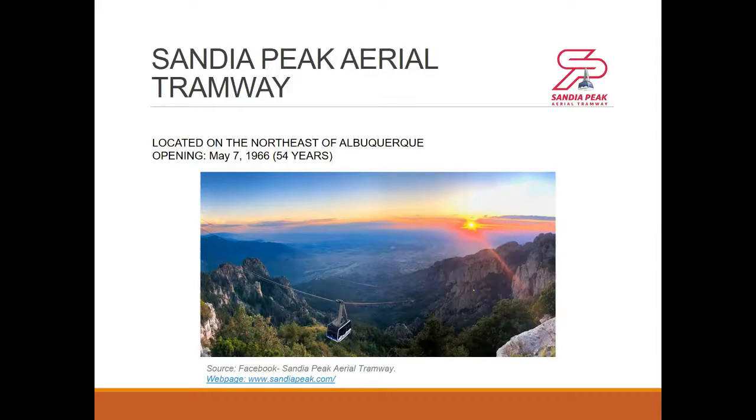The tramway was opened in 1966, so it means that it's been open for 54 years. I want to leave you here the link of the webpage of the Sandia Peak Tramway. There are a lot of pictures and a lot of videos there, and there's also very interesting information about the history of the tramway and the construction process of the tramway, which is pretty curious. So everyone who is interested, I leave here the link. I invite you to take a look at it.